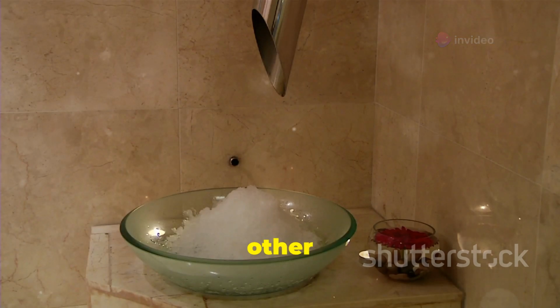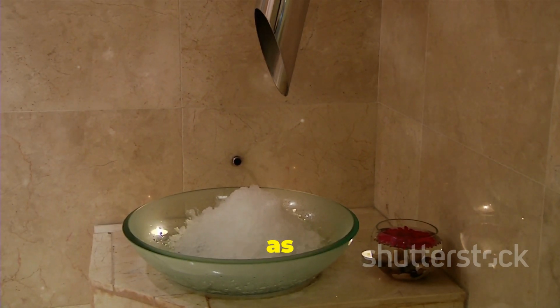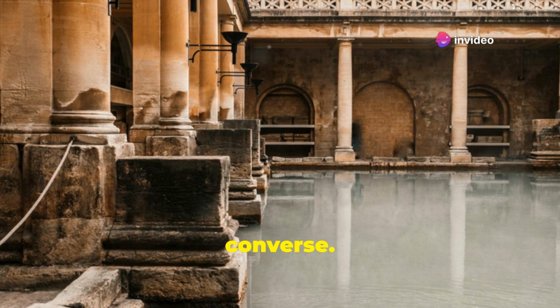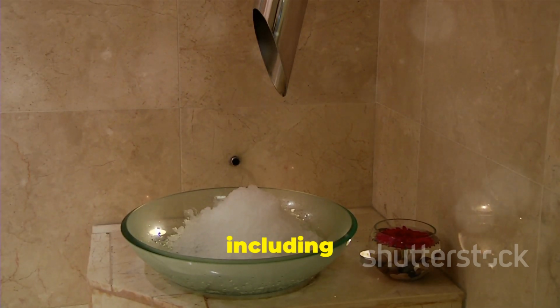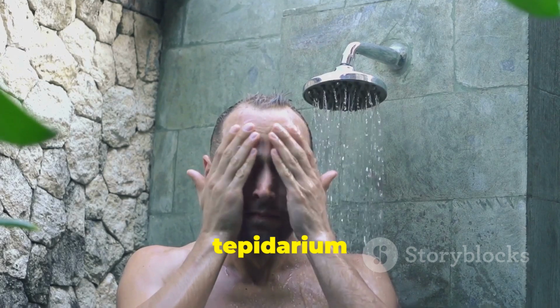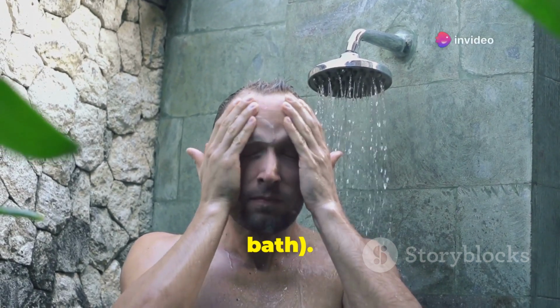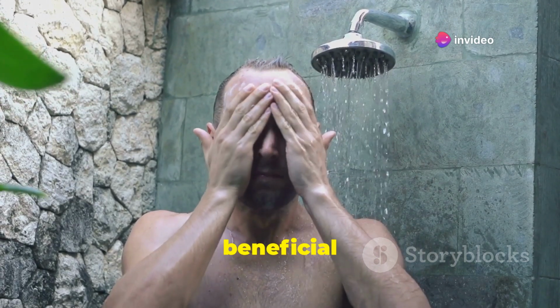The Romans, on the other hand, took bathing to a whole new level. They built elaborate bathhouses known as thermae, which were not just places to get clean but also social hubs where people gathered to relax and converse. These bathhouses featured various rooms with different temperatures, including the caldarium, hot bath, tepidarium, warm bath, and frigidarium, cold bath. The Romans believed that moving through these different temperature rooms was beneficial for their health.